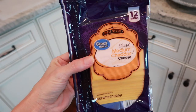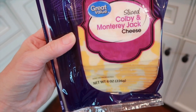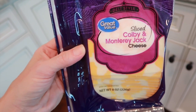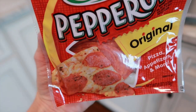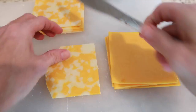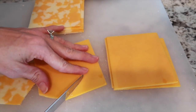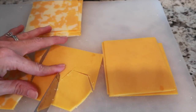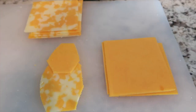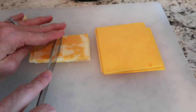Last recipe, you're gonna need Townhouse crackers, some cheddar cheese, and then I got Colby and Monterey Jack cheese and pepperoni, which you could use whatever meat you want to, whatever cheeses you want to, whatever crackers, and you're gonna just kind of build your turkey platter. So I started by cutting out the body and the head of the turkey using the 2 different cheeses, and then I cut up the rest of my cheeses into little squares.